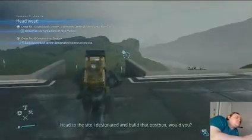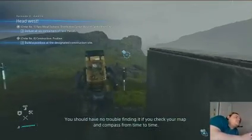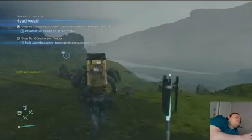Site I designated and build that post box, would you? You should have no trouble finding it if you check your map and compass from time to time. Weapons restrictions lifted.